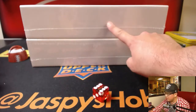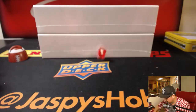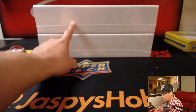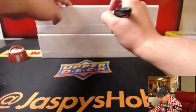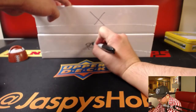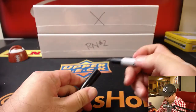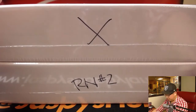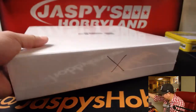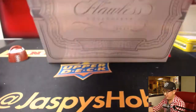All right, 1, 2, 3 for the top box, 4, 5, 6 for the bottom box, and it's 2. So 1, 2. So this is the break we'll be doing right here, and then this will be for random number 2 on JaspysHobbyLand.com. It's there already. Could we do this tonight? Maybe. I don't know. We'll see on how well people hit.